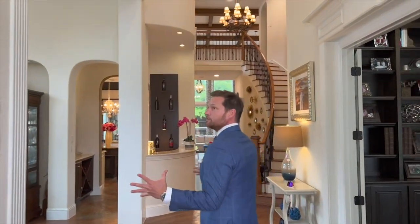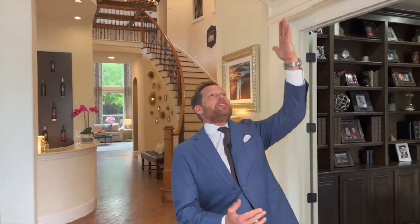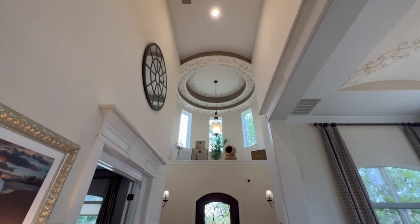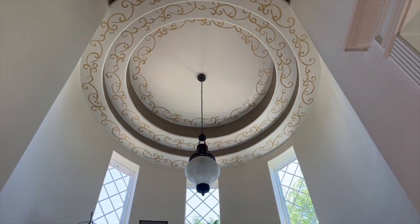Whoa, this home is beautiful. Just look, when you walk up at the entry, a custom rotunda with custom painting. That may even be paint with actual gold in it. No, I'm just kidding, but it kind of looks like that. Hi. And the neighbors are so friendly here in this neighborhood.